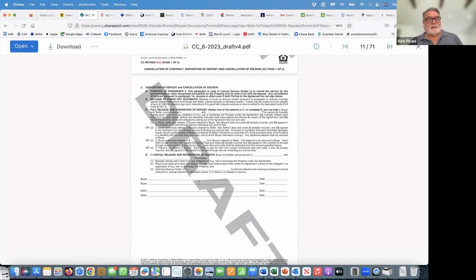Or the buyer authorizes release of the buyer's deposit to seller. You are almost never going to check that box. Or the buyer authorizes a release of X amount of dollars. I got a call today about a buyer wanting to cancel, and the agent is trying to negotiate. They wanted to keep it all. Actually, they were settling on half, but she didn't think that was fair. So she's trying to negotiate better terms for her buyer to get some of the money back. So you can negotiate all of that.